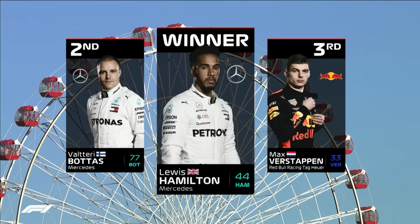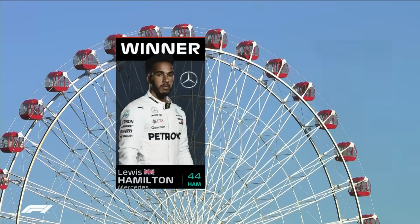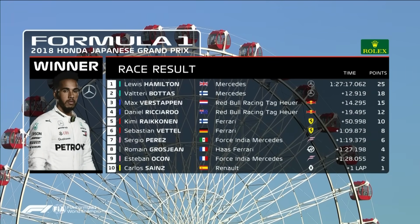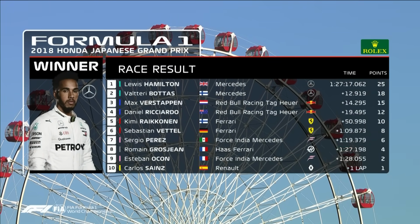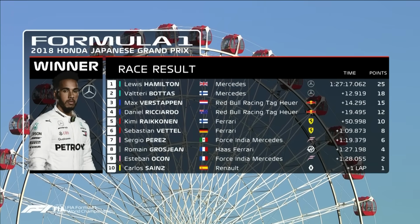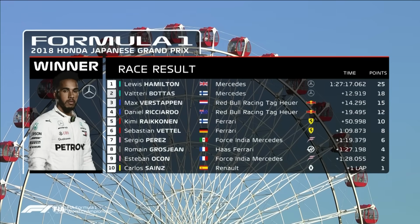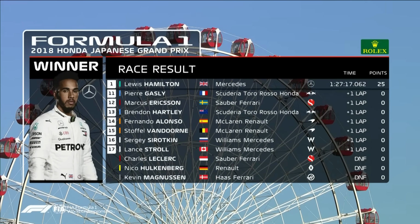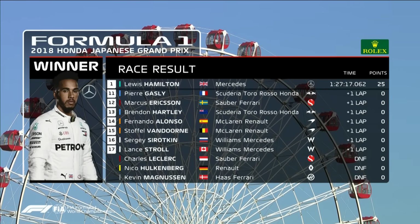So well done to Lewis Hamilton. Daniel Ricciardo from 15th on the grid comes home to finish in 4th place ahead of Kimi Raikkonen. Sebastian Vettel a long, long way back in 6th. Sergio Perez picked up points for Force India in 7th as well. So well done to Romain Grosjean too, who should mention came home in 8th place. Esteban Ocon, a double points finish for Force India. He finished 9th. Carlos Sainz, the other points finisher for Renault.